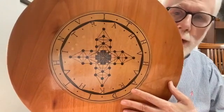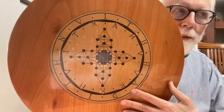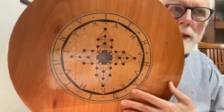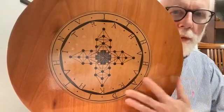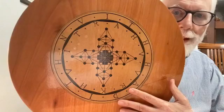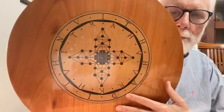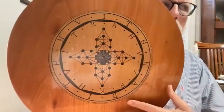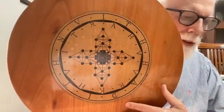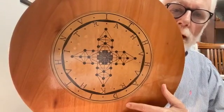Now, a lot of things have changed in my life, and a lot of things have been amended and evolved and been streamlined. But in these 46 years, I'm still absolutely satisfied with the design on my Pantacle. And so I designed the Pantacle and submitted this little essay here to describe it.